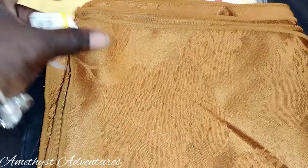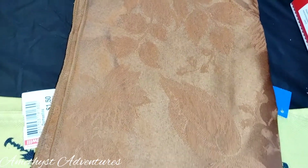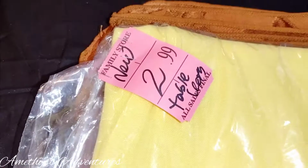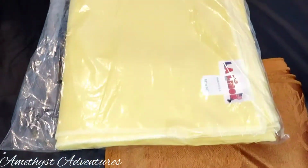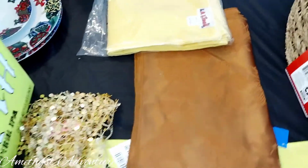Also from Goodwill, these fall napkins, and they have like a leaf. I don't know if you can make that out, an embossed leaf pattern. They were $3.99 for the set of 4. And then from Salvation as well, this tablecloth was $2.99. Look at that, beautiful yellow color, brand new tablecloth. And that is beautiful, so I love that. So that was $2.99 at Salvation.